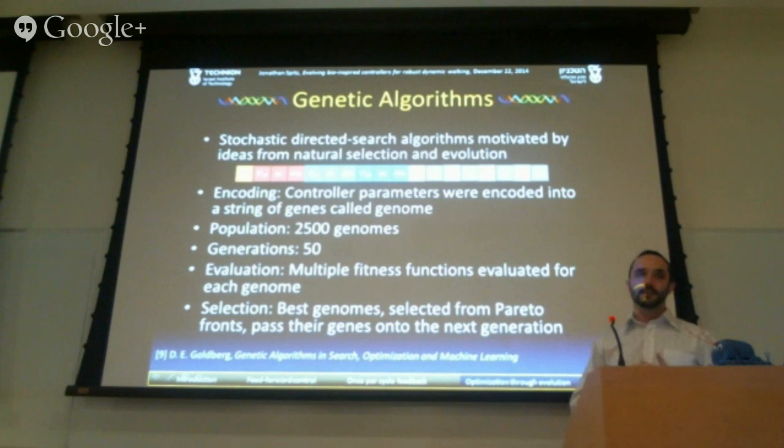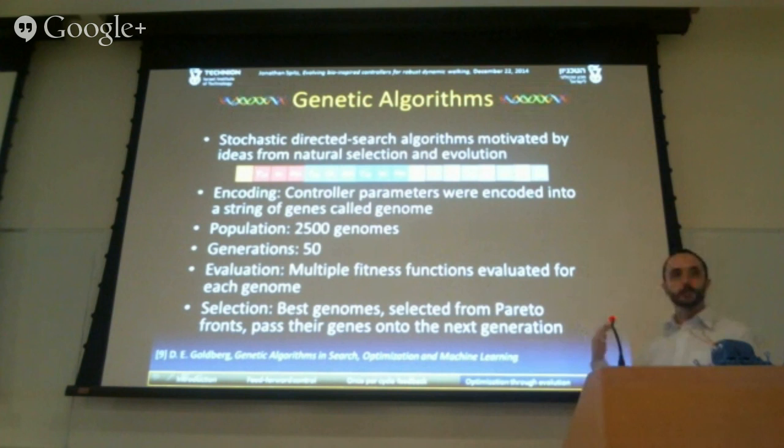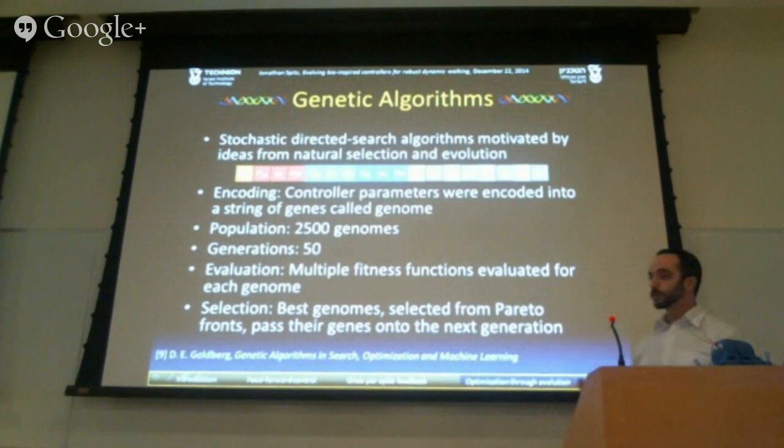In order to improve them, we evaluate the performance of these genomes, and we have multiple fitness functions that we evaluate for each genome. Then we select the best genomes using Pareto ranking, which I'll describe shortly. And the best genomes pass their genes on to the next generation. So the next generation will be composed of the best traits of all the genomes.